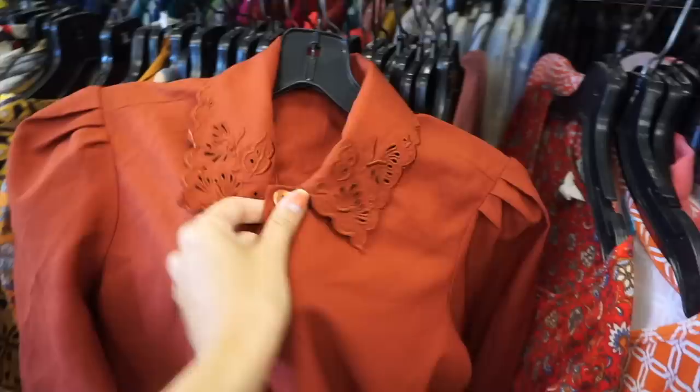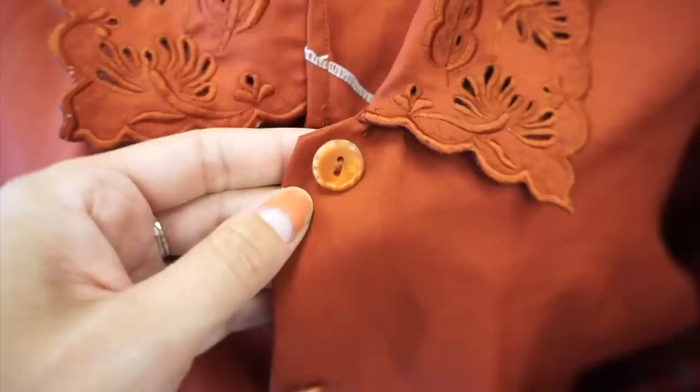Oh my gosh, wait, I just found this. Such a cute little vintage blouse. These buttons definitely look older.